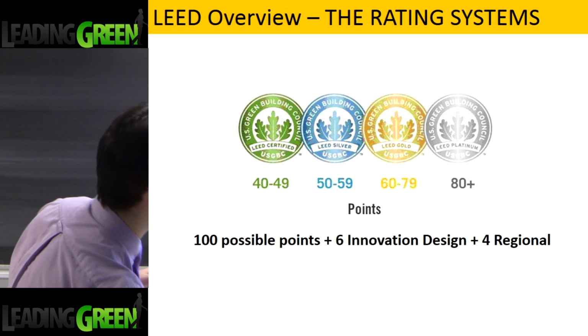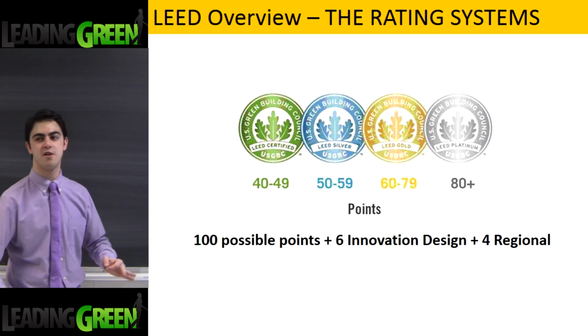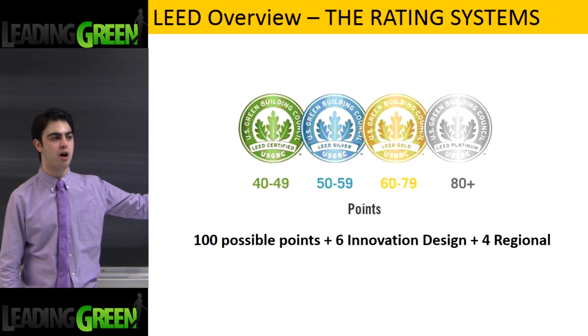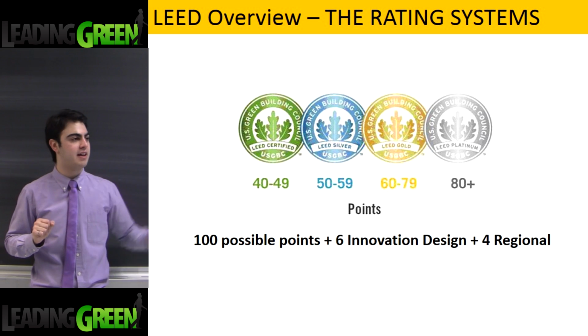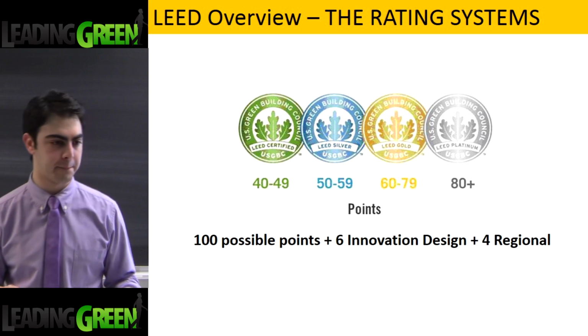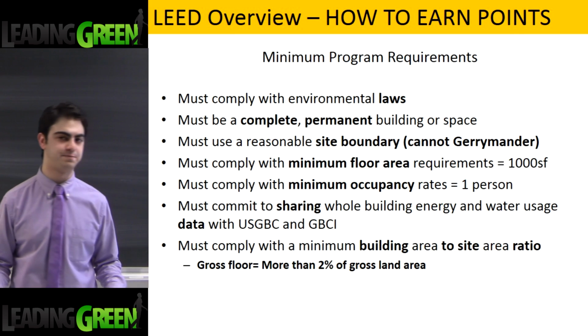Again, here are our certification levels: certified up to 49 points, silver, gold, and platinum. There are 100 possible points in those 5 main credit categories, and then what I like to think of as 10 bonus points. That will take up a lot of time today. How do we get those points? How do we get certified?